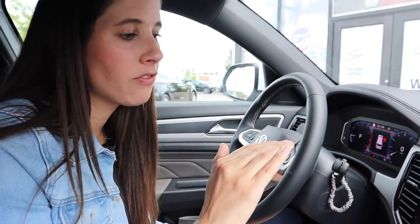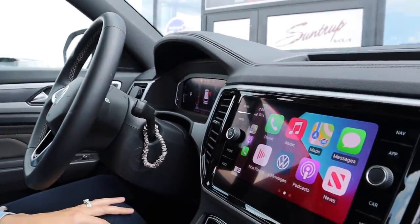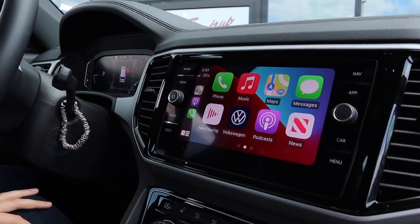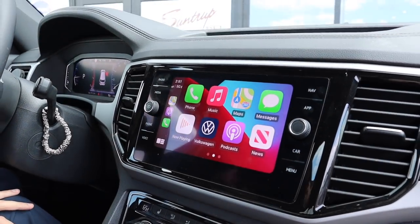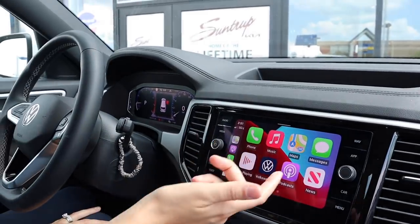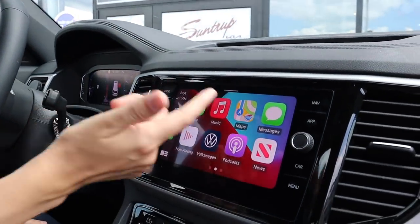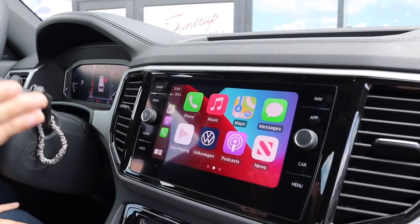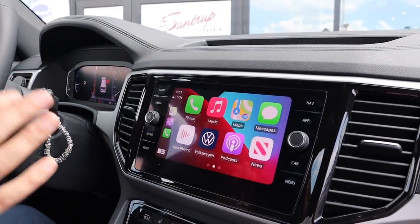So if you don't know, you can now, in almost every vehicle out there, plug your phone in or do it wirelessly in some models, and it will display what can only be described as your phone screen. I love this because it makes the infotainment system so much more user-friendly because, well, it looks familiar. This is what my iPhone looks like. I can do things that I normally would on my iPhone, but more safely because I can do them with my car. I've got my podcast, I've got my messages, I've got my phone calls, and I even have my maps. So instead of fumbling around with Volkswagen's navigation, I can literally just use my navigation. It's what I'm more comfortable with.